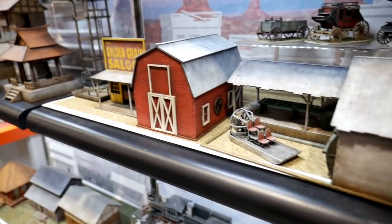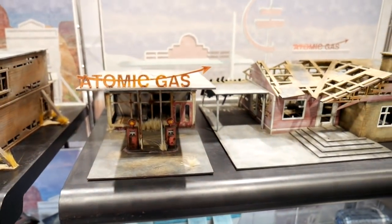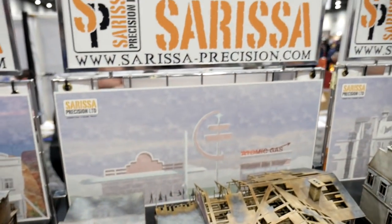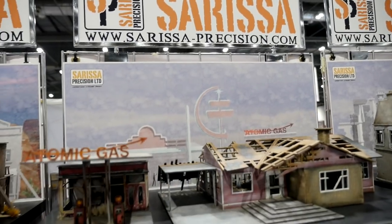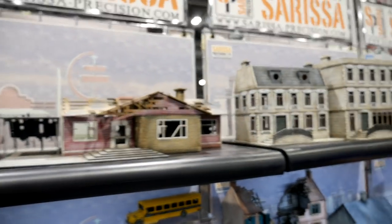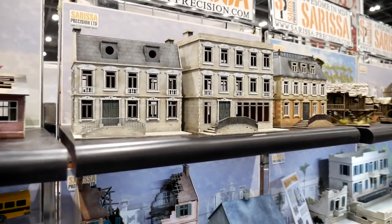So this is the booth stand of Cerisa Precision, and a lot of that is 28mm, but most of this stuff on their website is also available in 15mm as well. And it's obviously that flat packed MDF terrain that you can see there. They don't come pre-painted, so you have to paint them.